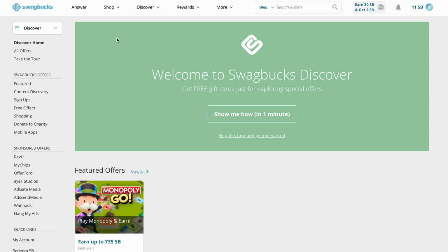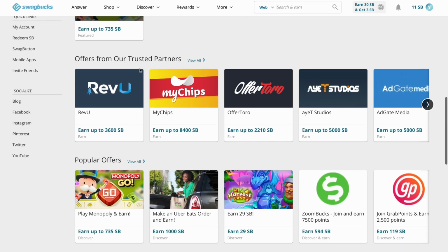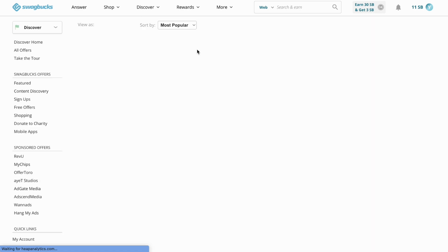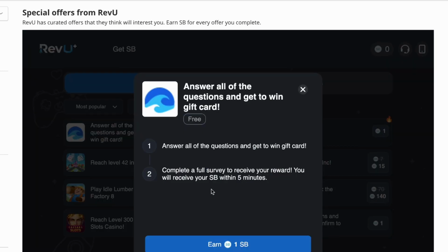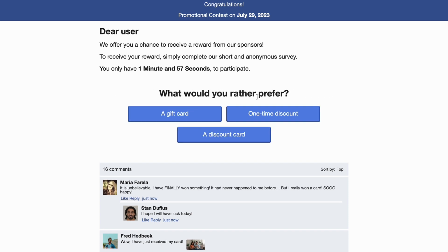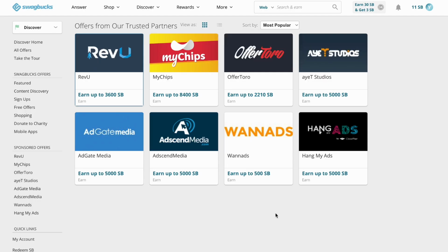Aside from that, you have signups, which are the best way to start earning. So as you can see in our Discover home, we have popular offers, such as Monopoly, Uber, or a variety of different iOS apps, or these media agency apps. And all they want is for someone to sign up. So if I go over here, these are the review special offers. And answer all of the questions, I can win a gift card and 1 Swagbucks. And all I have to do is to answer. So I can click on Earn 1 Swagbucks, and then we must complete the surveys. It's so simple and easy to complete these tasks because they're pretty simple. But just like that, we've completed a simple offer on Swagbucks, and we can start redeeming our money.